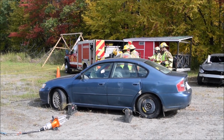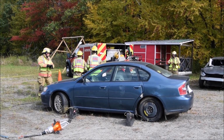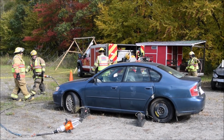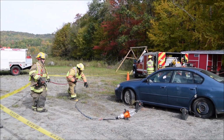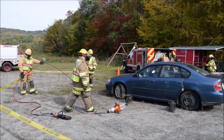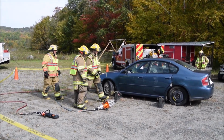Normally when you get on scene like this, the first thing you have to do for the patient is make sure they're immobilized. So a lot of times an EMS agent will go into the rig first, if you can gain access, and hold C-spine, which is the neck. You'll try to hold the patient steady while the firefighters are working to get things opened up.